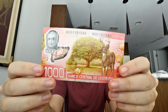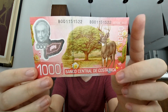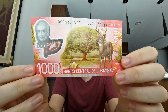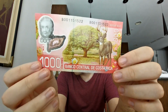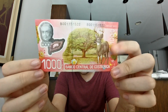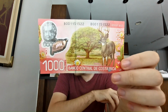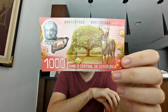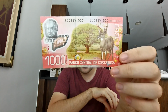And on the back, we got a little scene of the wildlife here in Costa Rica, bosque seco, as they describe it up there. We got two plants here. We got this cactus here, a pitahaya, a little flower here, a guanacaste, and a whitetail deer, venado cola blanca, as they put it in Spanish. So this is interesting. Get a little snapshot here of the wildlife in Costa Rica, which there is a lot of forested area there.